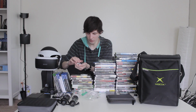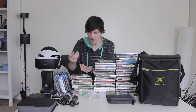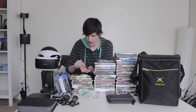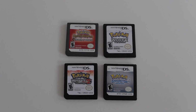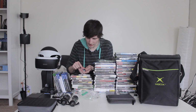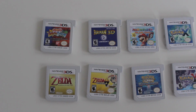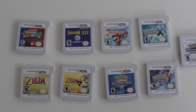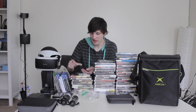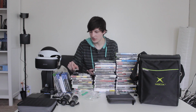All this stuff is local pickups. Oh boy, there's a lot here. Just things of note like Pokemon White 2, some more Pokemon White version 1, Soul Silver, a bunch of the Mystery Dungeon ones, Naruto, Rayman 3D, Mario Party Island Tour, more Pokemon Mystery Dungeon, Pokemon X, Y, and Zelda Ocarina of Time 3D, and The Legend of Zelda Link Between Worlds.